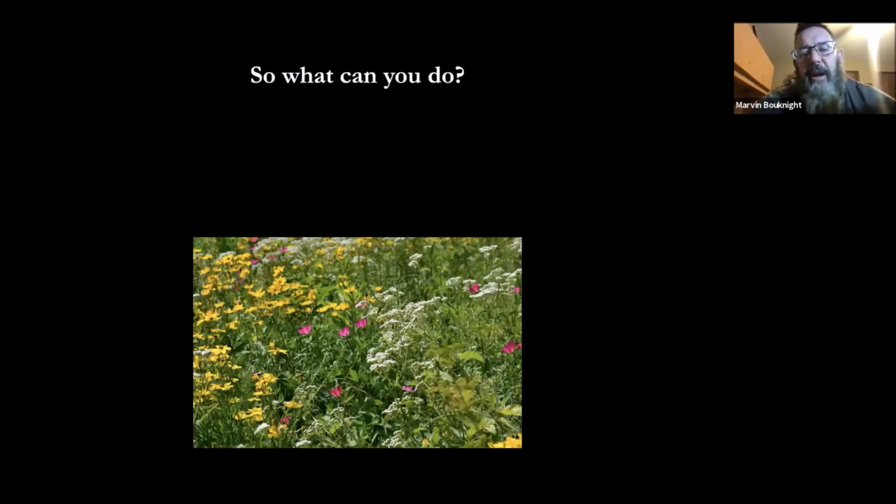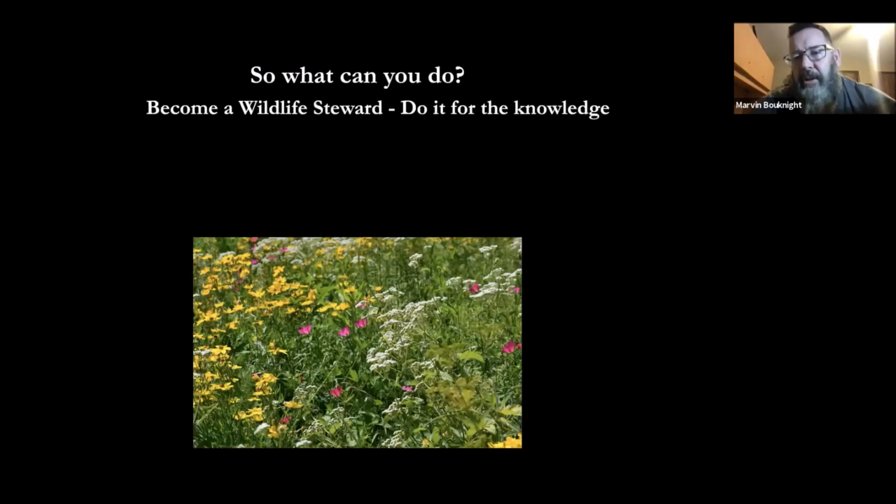Also do it for knowledge. You know, there are alternatives, and some of these alternatives are not going to be received well from people that love to have a green lawn. But hey, turning your lawn into a natural prairie, and unfortunately, yes, some of you live in neighborhoods with covenants and restrictions. They don't allow that. But you know what? Covenants and restrictions can be changed, right? You can work toward doing that, but do it in small steps.